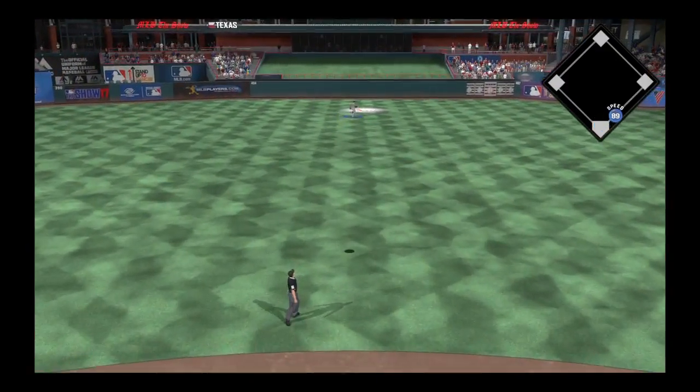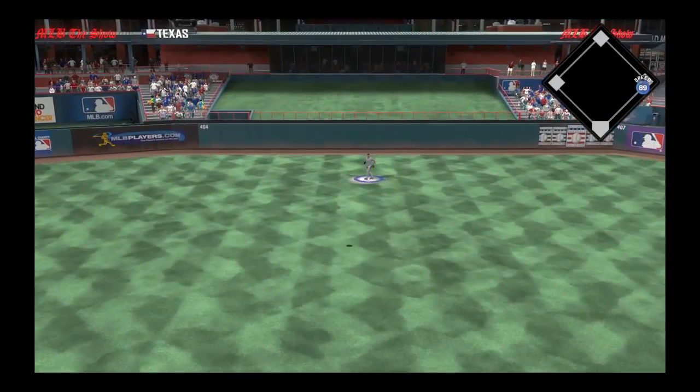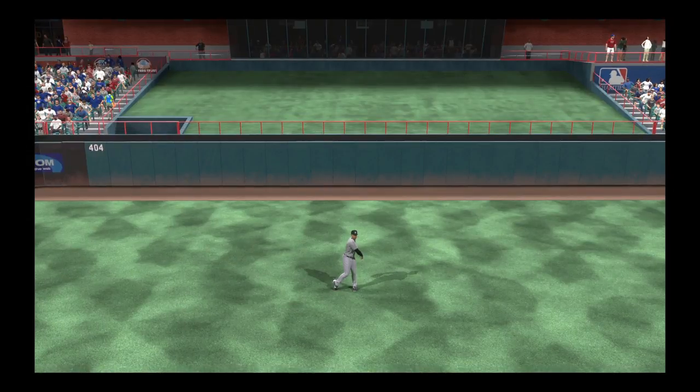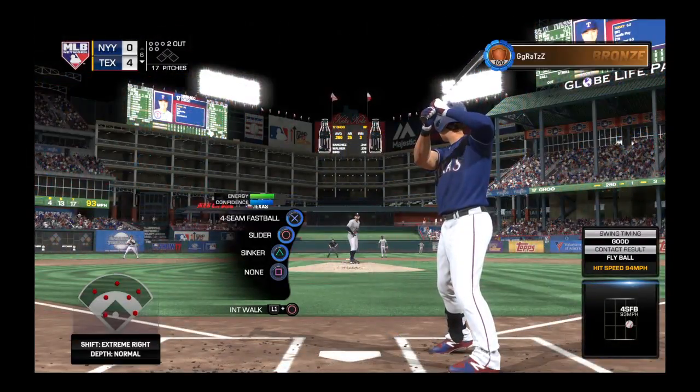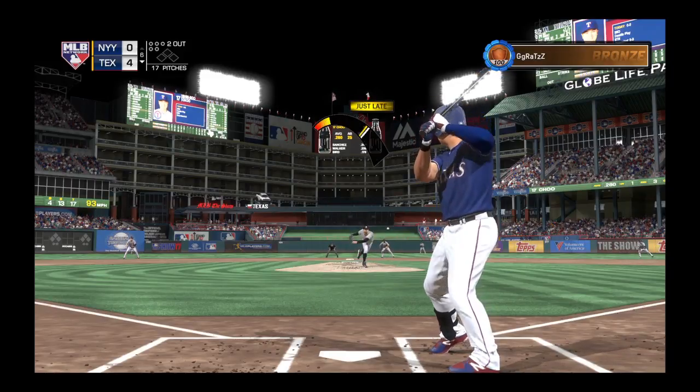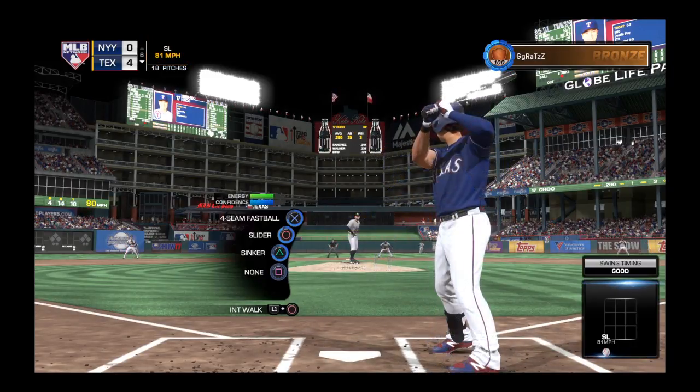This is skied into the air to straightaway center. Stanton has a read on it. He's got it, and there are two down now. All ready for another chance? 17. Shin-Soo Choo. It's been an 0-for-2 effort for him to this point. Paul had him chopping at that one.